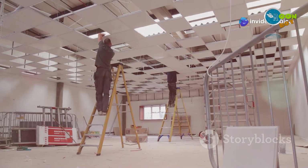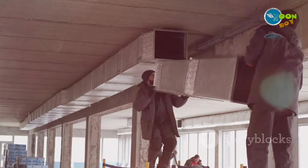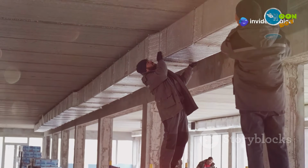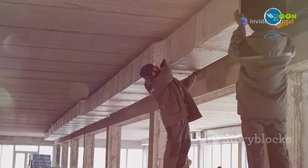This frame is attached to the ceiling joists, ensuring it's level and securely fastened. Proper alignment is crucial to avoid any future issues with the ceiling structure. Lifting and positioning large gypsum boards overhead can be challenging, often requiring an extra pair of hands. The weight and size of the boards make this a task that benefits from teamwork and coordination.